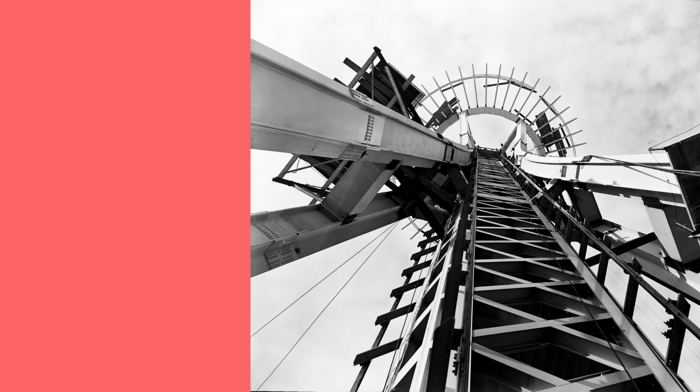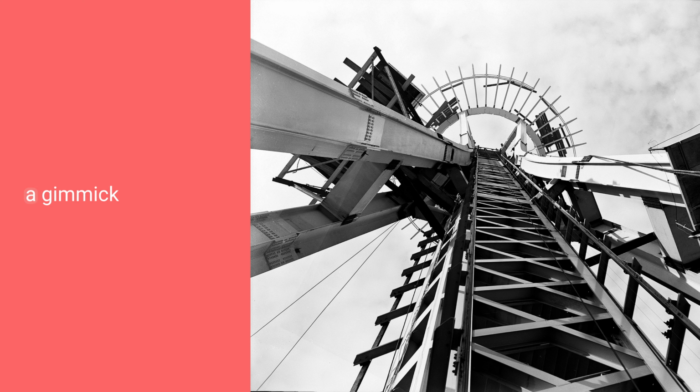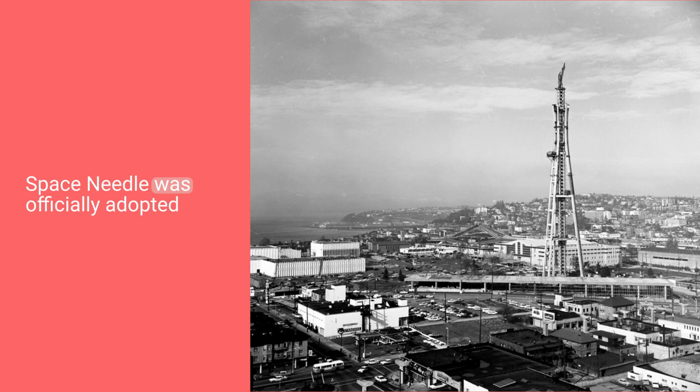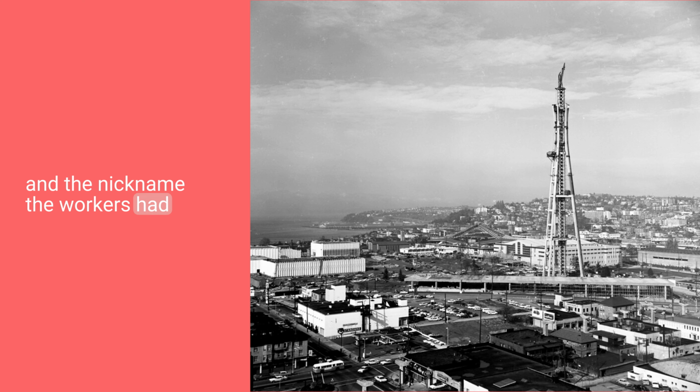Piece by piece, the steel legs rose into the air, joined at the top by the saucer-shaped observation deck and restaurant. As the structure climbed, the mood in Seattle began to shift. What many had scoffed at as a gimmick was starting to look like something remarkable. Locals gathered to watch it grow week by week, floor by floor. It was around this time when workers nicknamed it the Needle, long before the public did. It wasn't until late 1961 that the name Space Needle was officially adopted, inspired by its futuristic space-age look, and the nickname the workers had given it, which had also spread into the public.